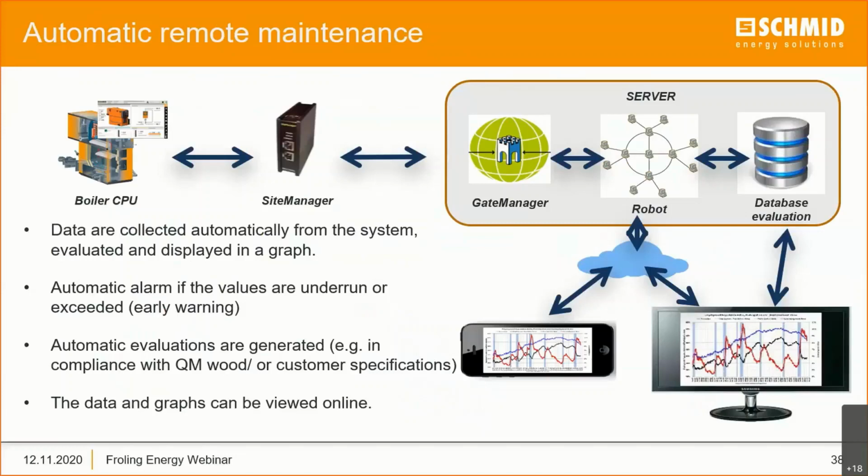An automatic alarm is created if a value is underrun or exceeded a certain range, which is an early warning. Now the support will keep an eye on that plant, and if the warning does not disappear soon, he will contact the operator to find out what happened and how to fix it. The system can also generate automatic evaluation documents for the client and authorities if needed. Also, various trends and analyses are automatically generated and can be viewed online.